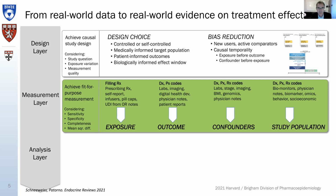So there are a variety of data sources, and they can be very structured, coded information, semi-structured lab test results, and unstructured information. This needs to be processed and pre-processed in order to inform those 4 key types of variables. This is all we need, but it's often a difficult path to get there with sufficiently granular information, complete information.